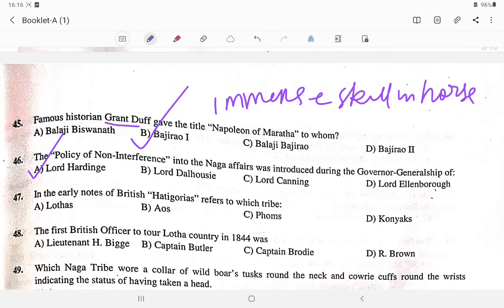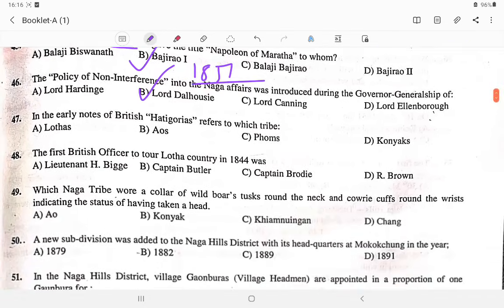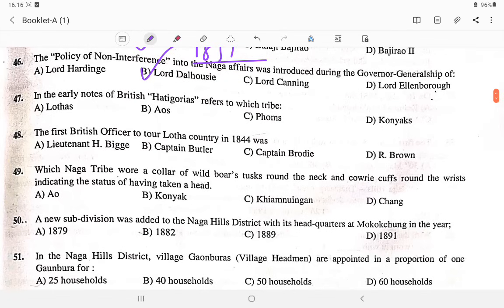The policy of non-interference was announced by whom? Not Harding, sorry, it was Lord Dalhousie, in 1851, with the Nagas in mind, not to interfere in early north-east India. The first British officer to tour the Lotha country in 1844: many of you must have read Captain John Butler, but it is actually Captain Brodie in 1844. It is Brodie.